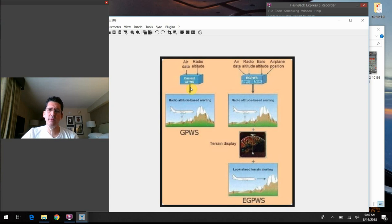is that you can think of it now as a forward-looking system that looks out ahead of the airplane and says, hey, obviously we're flying through the air, moving really fast, and we're closing with various terrain features out there. So it'd be really nice to know what's going on ahead of the airplane.